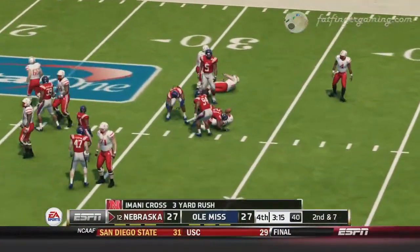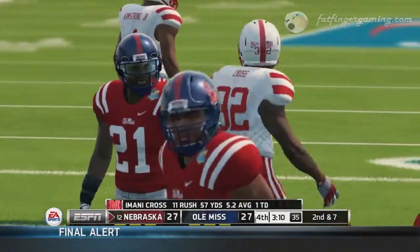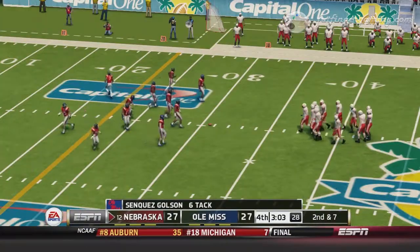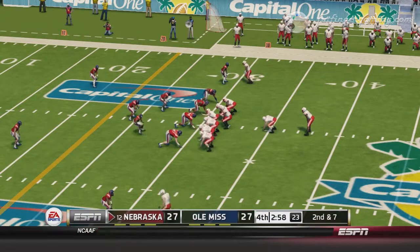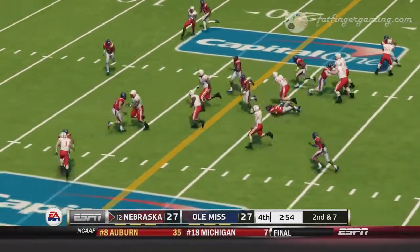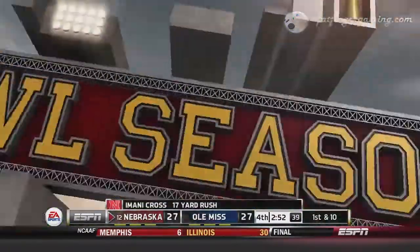And he makes it out to about the 31-yard line. Less than 3 minutes in the game. He's at the 20. Makes it to the 14. That's another first down, Brad.